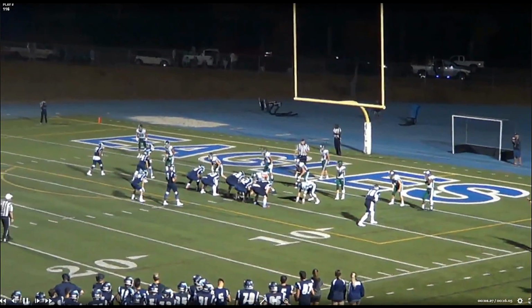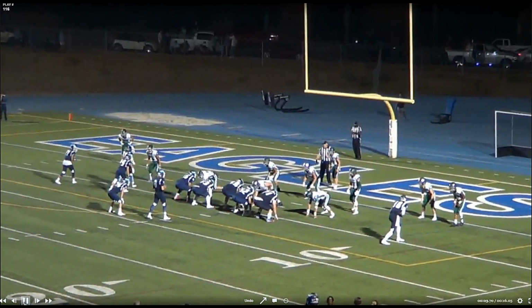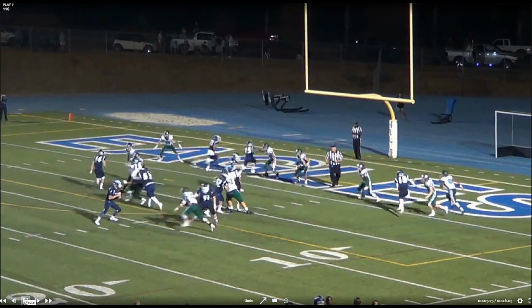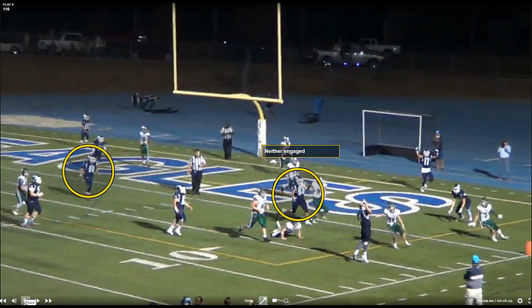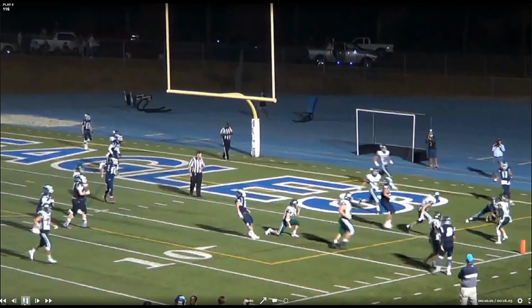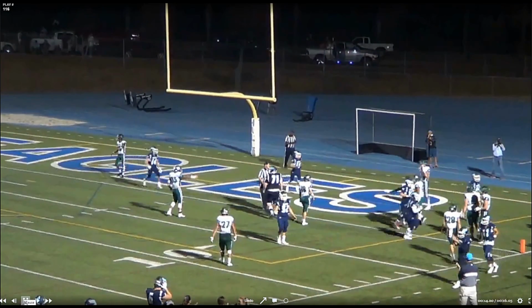Same teams, I think. And so ball just inside the 5, and watch the action of the lineman. Okay. Got the big guy right there again, not engaged. He's at the goal line. He's well beyond the expanded neutral zone, even if he was engaged. This, again, should be a foul. And it looks like they got a touchdown out of that. Got to get these called.